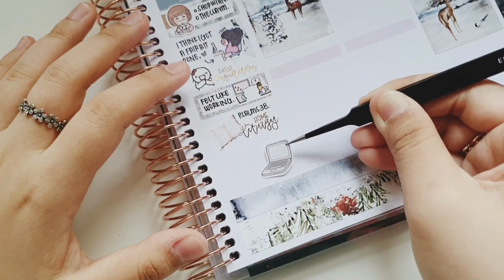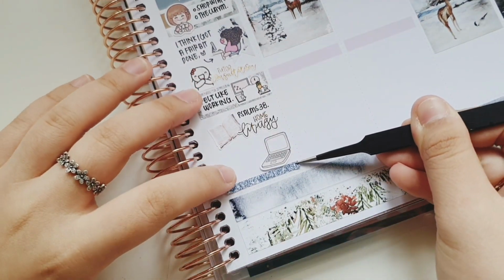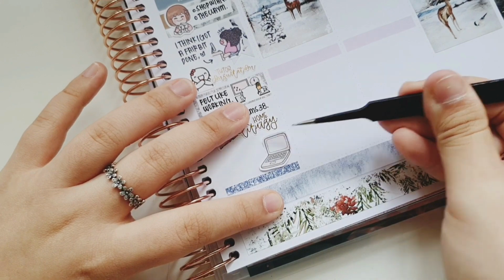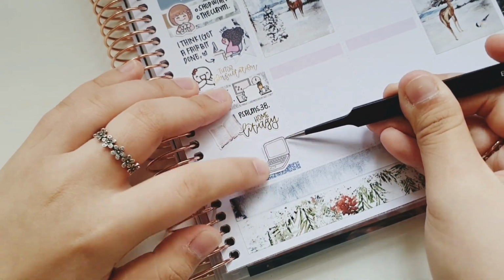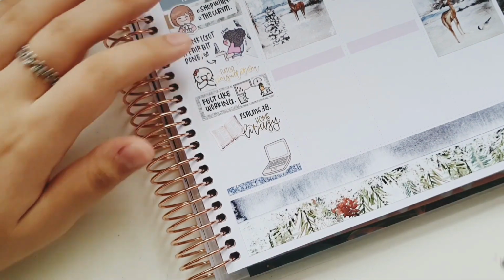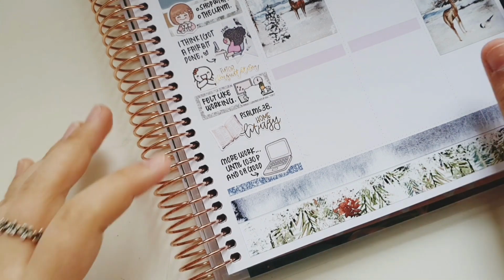I got this printable Bible from, I can't remember where, and I really love how it turned out when I layered my script on it. And also continued the night with some additional work with a computer from Olive Planner Co. And I just wrote more work until 10:30 p.m. and I felt so good.